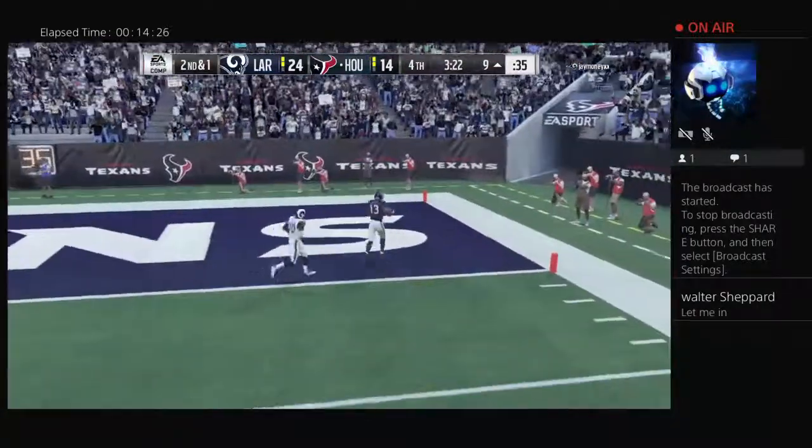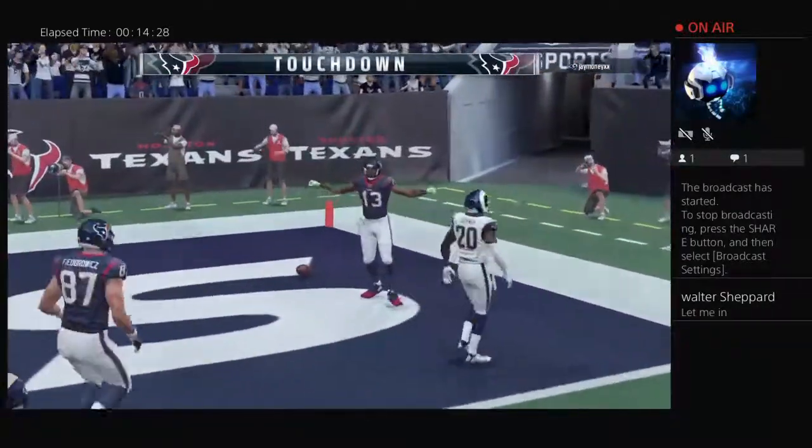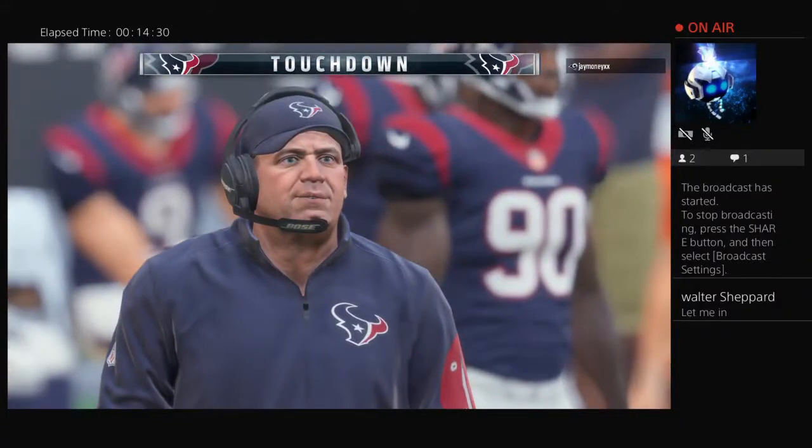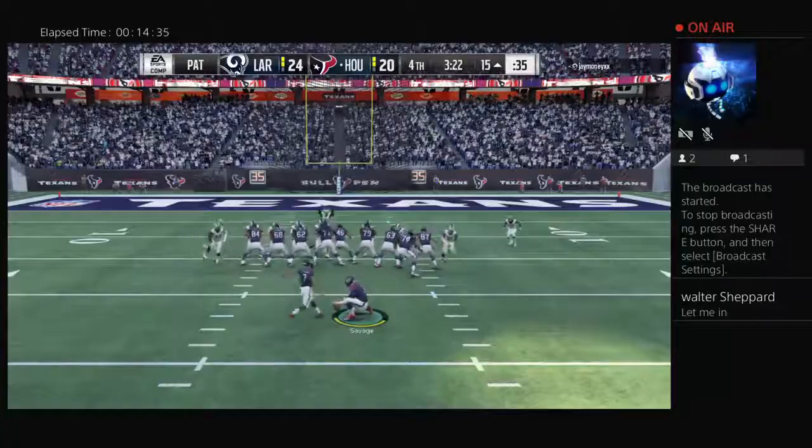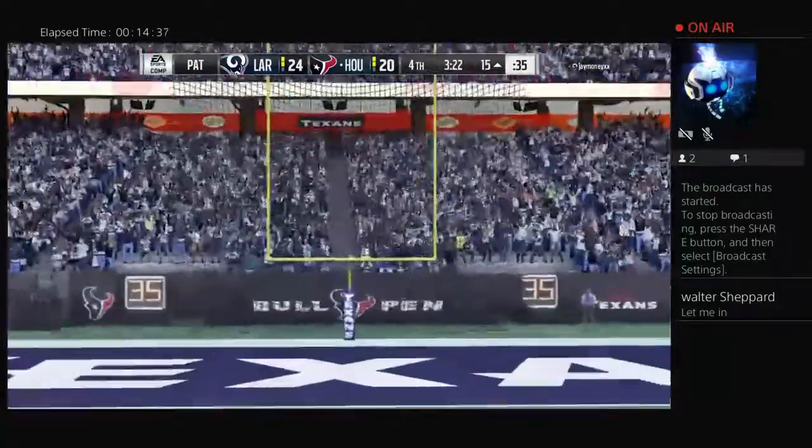This will be caught at about the 6. And he's in. Touchdown, Houston. Braxton Miller, a 9-yard touchdown grab. And the Texans draw a bit closer.